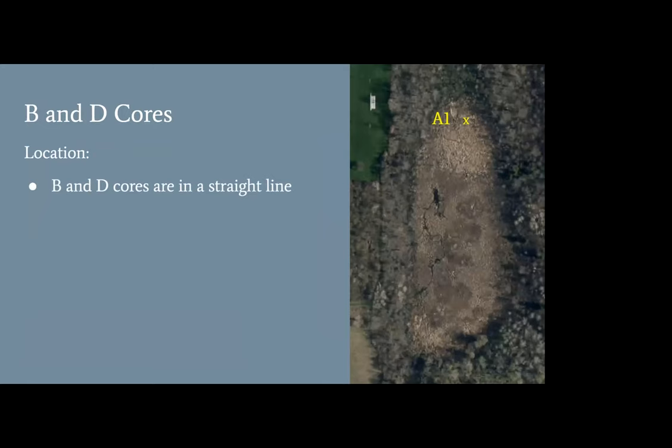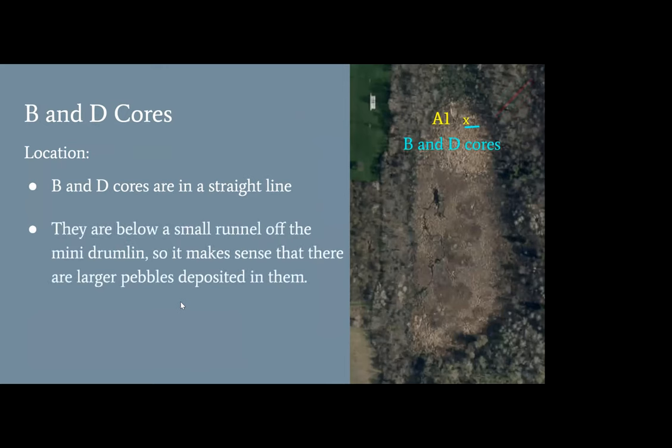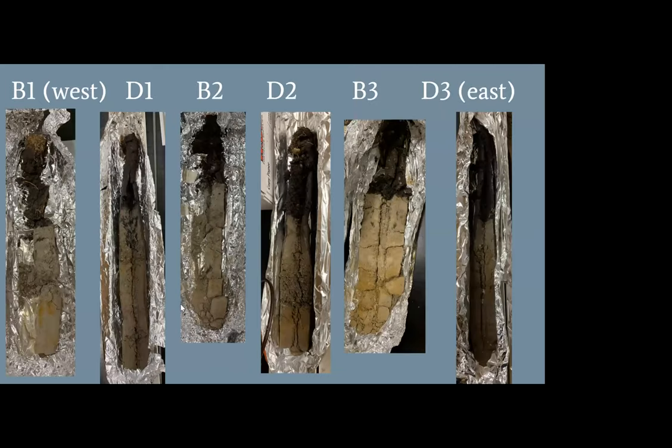So here's where we took core A1, and then the B and D cores were taken just south of that. And they fell beneath a runnel, which is covered up by that black box, but it's just a small runoff channel coming off the slope, which would explain the larger grains that we're about to find in the B and D cores. So here the B and D cores line up from west to east, and don't be confused by the letters, it just means that we took them on different days.